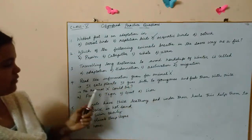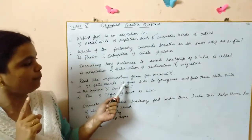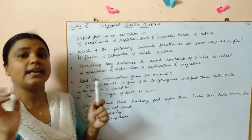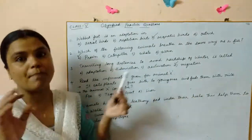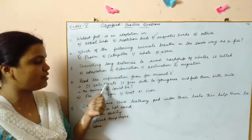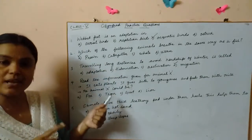Read the information given for animal X. It eats plants. Now that animal X eats plants, that means it is a herbivore. It gives birth to young ones. It does not lay eggs. Instead, it gives birth to young ones directly and feeds them with milk. That means it should be a mammal. Right, children? It is a mammal. And what is the diet here? It is a herbivore. So now tell me, what could be the animal X?